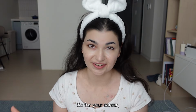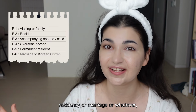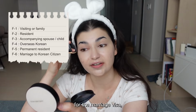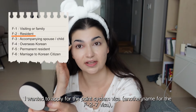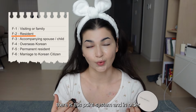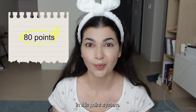So for your career, the best visas are the ones that start with an F. All those are long-term residency or marriage or whatever, and they allow you to work anything you want. Now, since I'm not eligible for the marriage visa, I wanted to apply for the point system visa, and that's the one I got. Before the F-2-7 visa, there is this point system, and in order to be granted the F-2-7 visa, you need to get at least 80 points in this point system.